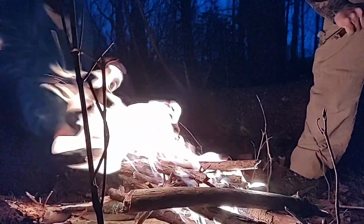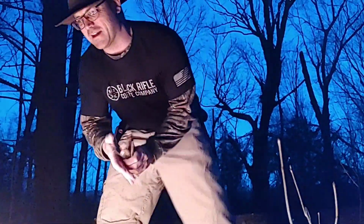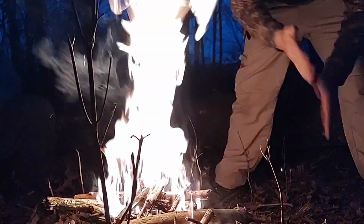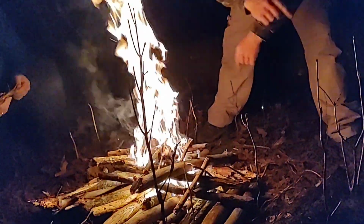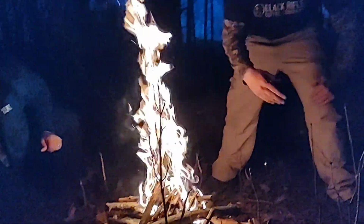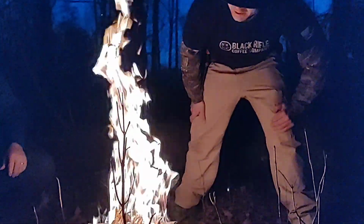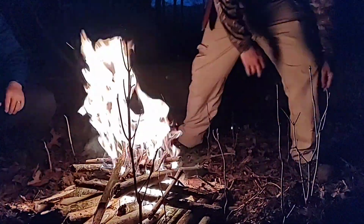What we ended up doing was starting it with a wrap of small twigs and wax birthday candles. Now, the ground's a little bit wet, so we dug out a pit and put a wood bridge across so the heat will dry up some of the mud on the bottom and create us a nice ember bed. But we're cooking.